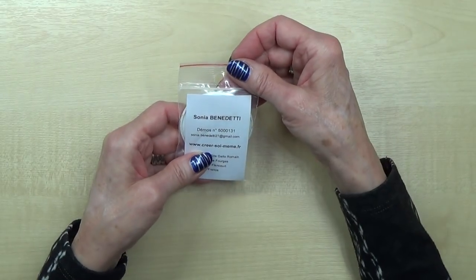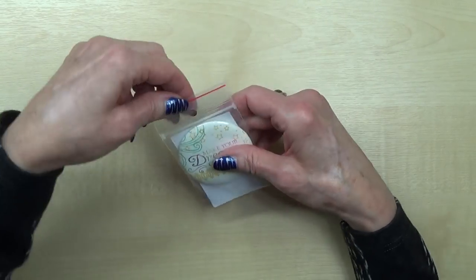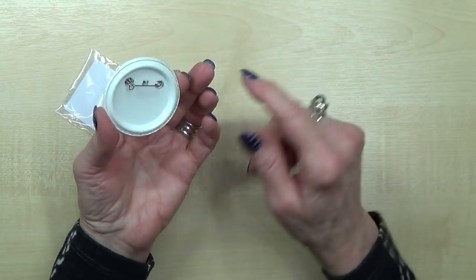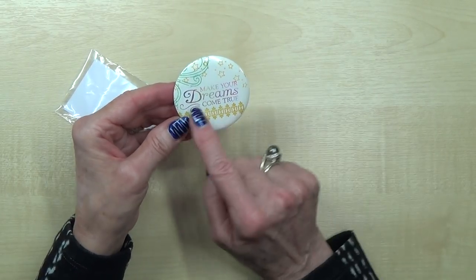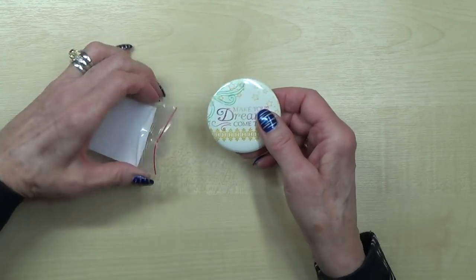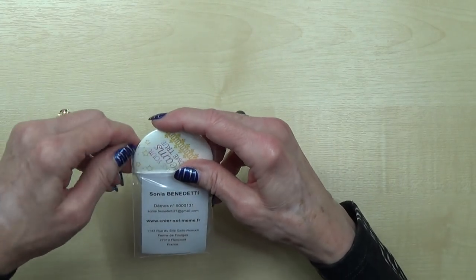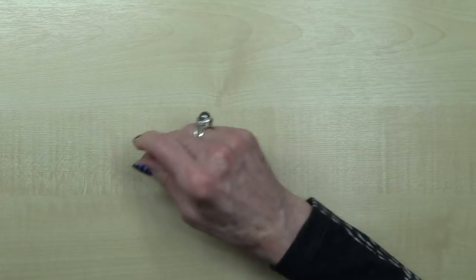And this one is by Sonia Benedetti. I've heard of Sonia Benedetti before. Maybe I've swapped with her previously. Yeah, this one is a badge. Make your dreams come true. And she's done a rainbow stamping as well. So many thanks for that, Sonia. I don't know how you got these in here. Okay.